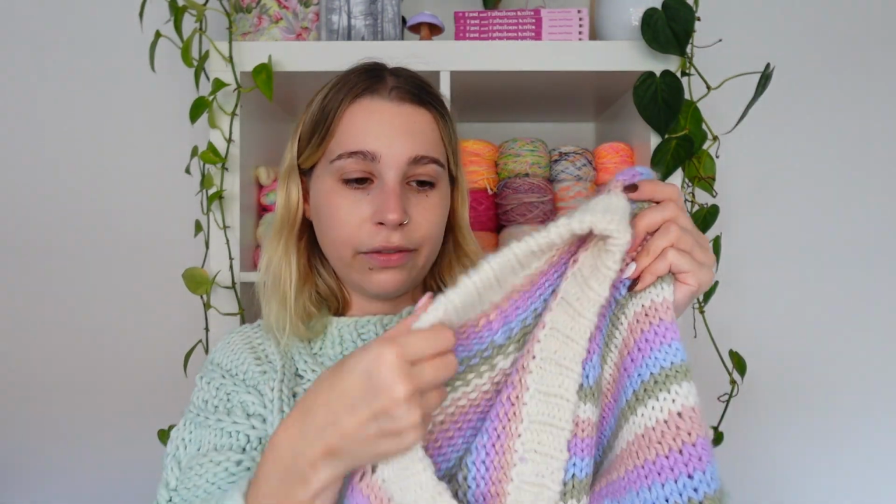You could also make it in a solid color. My mum made one of these, kind of a modified version with a different neckline, without the folded neckline, in a solid color, so it ended up looking quite different, but she still used the pattern. So it's very versatile and I definitely recommend.